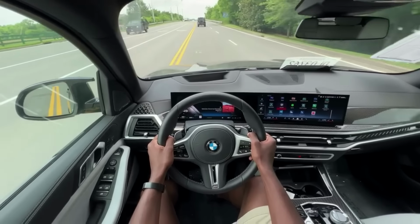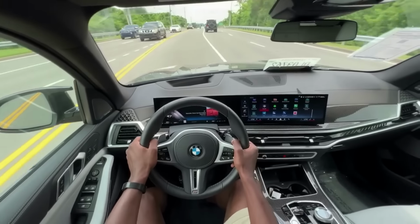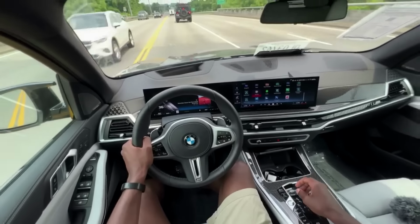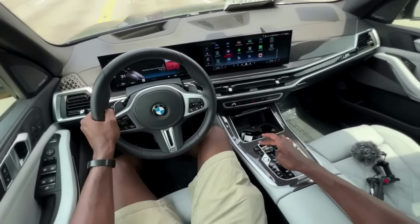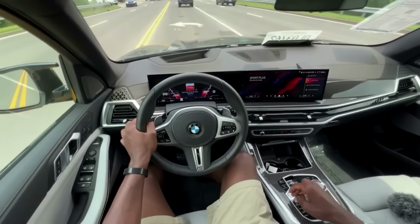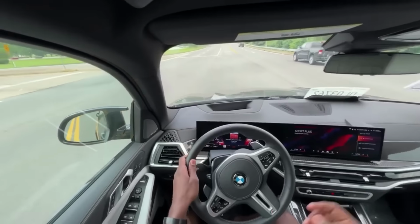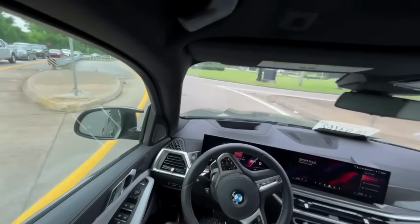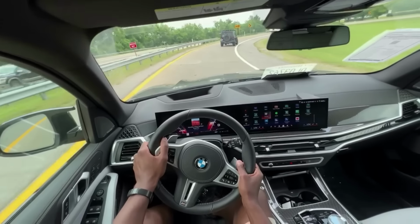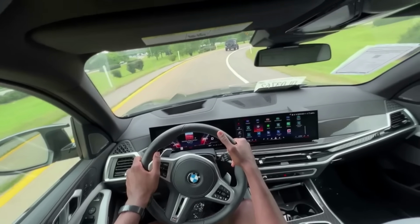But road noise is surprisingly pretty good, even with these bigger wheels on here. But we're gonna put it in a sport mode and give it a pull getting on the interstate here momentarily. It gets really aggressive when you put it in Sport Plus. And it really doesn't even want to shift. It just wants you to redline it.